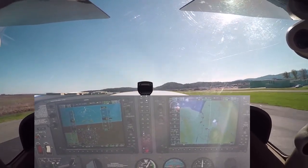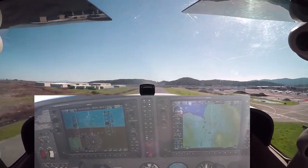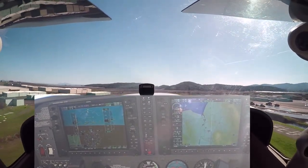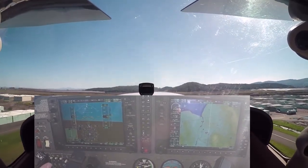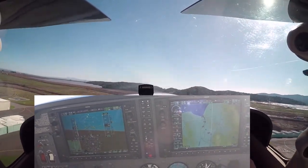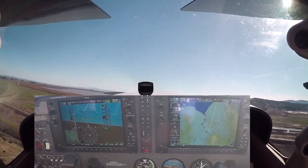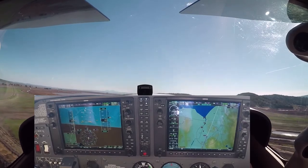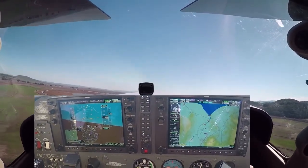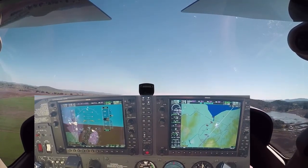Knox traffic, Apple 46 directly over field, 2,000 feet. Get our speed, lap 0. Control. Control. So your base was good. Final was real nice. You know, good job on the path, taking care of the speed. Traffic, real nice job. Threshold energy was good. Down there in the flare, we touched the right tire first.